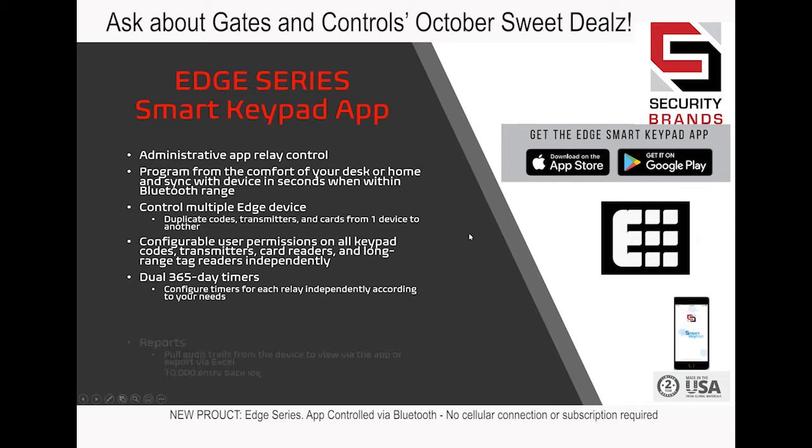Also have individual code permissions. So I could set one code to work Monday, Wednesday, and Friday from 8 a.m. to 12. And then I could have other codes that are 24 hours. I could also issue a code that's a one-time use.